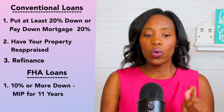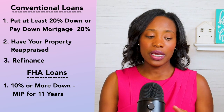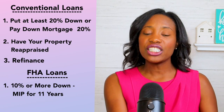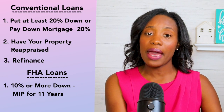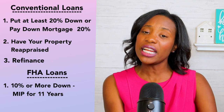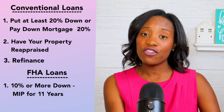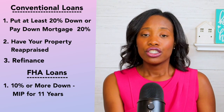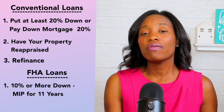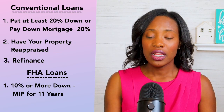Now, with FHA mortgage insurance, it will go down because the percentage that you pay, and we'll talk about percentages shortly, is applied to your loan amount. So as you pay down your loan, the percentage doesn't change, but because your loan amount has changed, the amount you pay for insurance will be less. So it's not that you're going to be paying the same amount for the life of the loan, but you will be paying mortgage insurance for the life of the loan.